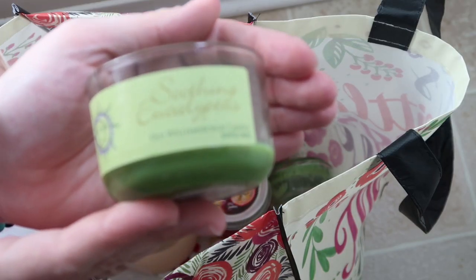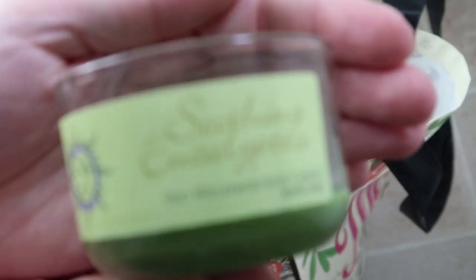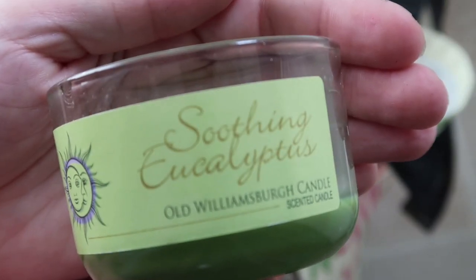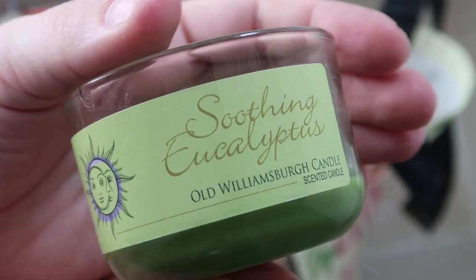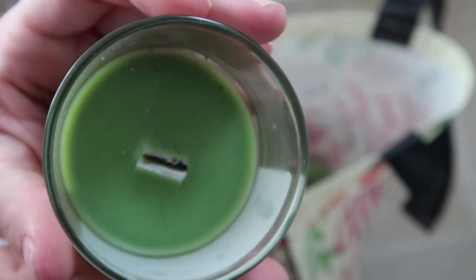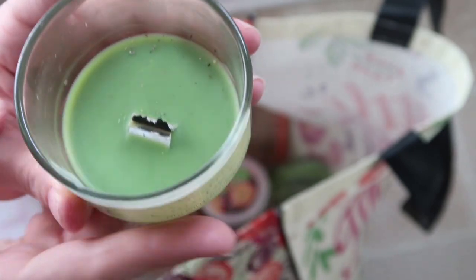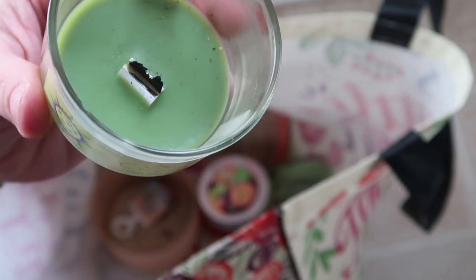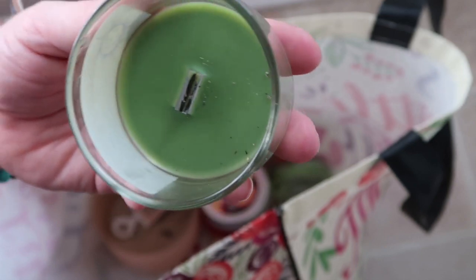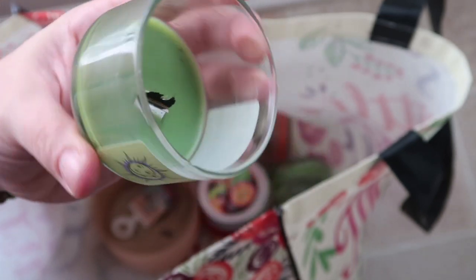So this one is another old Williamsburg candle from the Dollar Tree, and this one is in the Soothing Eucalyptus. This is one of their spa lines that they had. Why I really liked this one is because it had a wood wick, which I really love. This did not have a strong smell, but for ambiance, I would purchase this again. I love the way that the wood wicks burn, and I love the way that they sound.